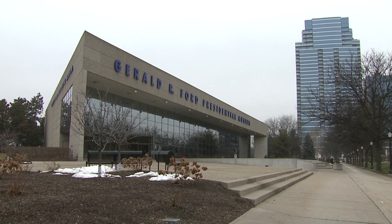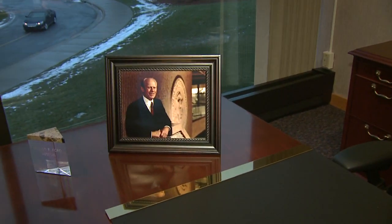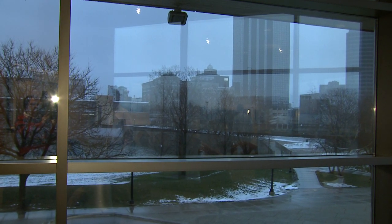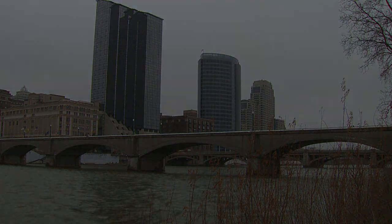It's a building befitting the leader of the free world. Strong, bold, and it's a place where the former president kept an office and entertained dignitaries later in life. First thing he would do would go out, look at the river, across the river, to see how much the city has changed. He loved Grand Rapids.